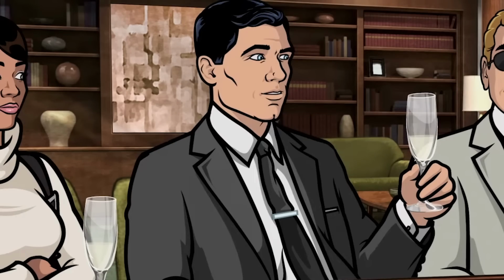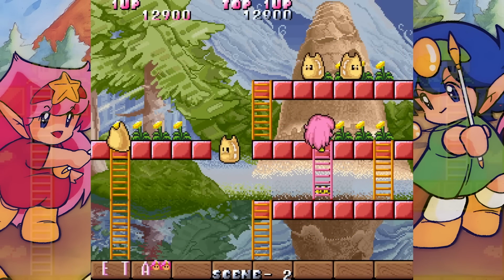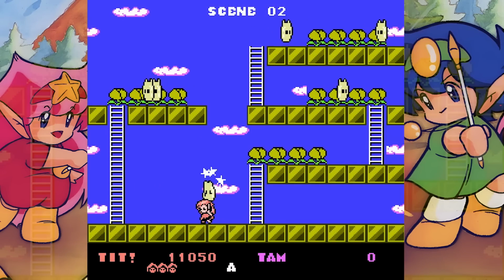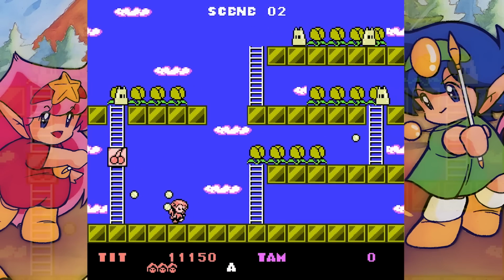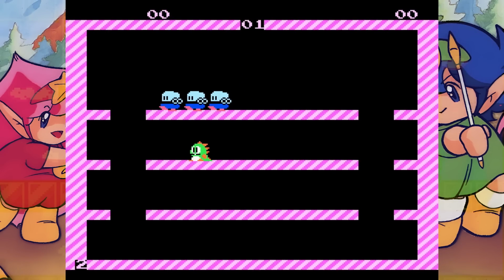Rodland is a single-screen arcade platformer that was originally launched in arcades before being brought over to the NES, though this version only ever came out in Japan and Europe. Playing this gives me some serious Bubble Bobble flashbacks, and I mean that in a very good way.